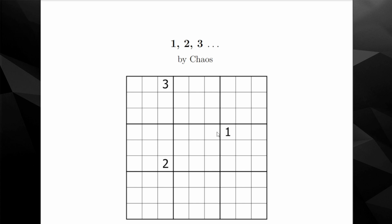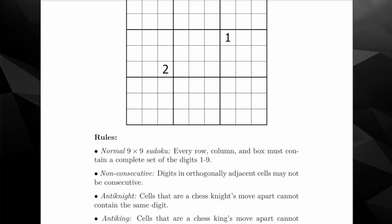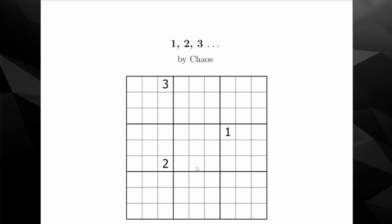You might think it's not possible to solve a puzzle with this few digits, and that would be true if we weren't doing a variant Sudoku. In this case, though, we have some rules that'll help us through this. So we have our normal Sudoku rules. We'll have non-consecutive rules, anti-knight rules, and anti-king rules. Just these 3 rules here, I guess 4 if you include normal Sudoku rules, turns this puzzle into something that is solvable.